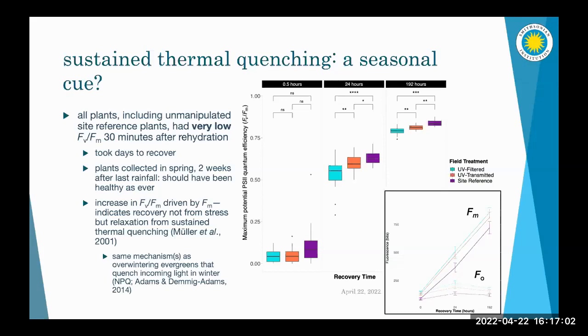of sustained thermal quenching. I mentioned how those carotenoids can release excess light as heat. Well, some of them do that so strongly that it takes days for it to recover, for it to fully let go and start doing photosynthesis again. And so that's what these data were showing, that these plants had a way of fully shutting down photosynthesis such that even when they were rehydrated, they weren't turning it back on right away.